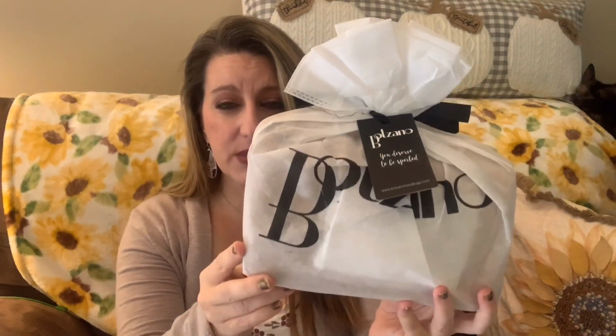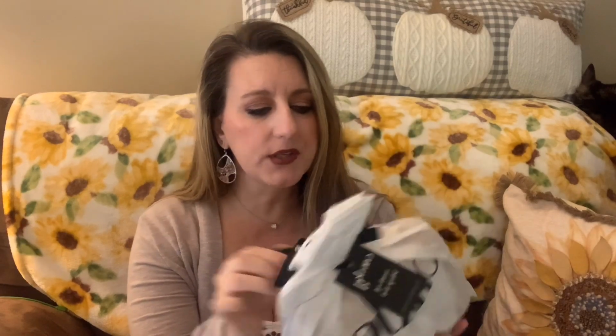So it looks like I do have a smaller bag today. It comes packaged in a duster to keep it protected, and it says Bolzano and it says you deserve to be spoiled. And frankly, I do. You do too. We all deserve to be spoiled, don't we, ladies? All right, so let's see what we got.